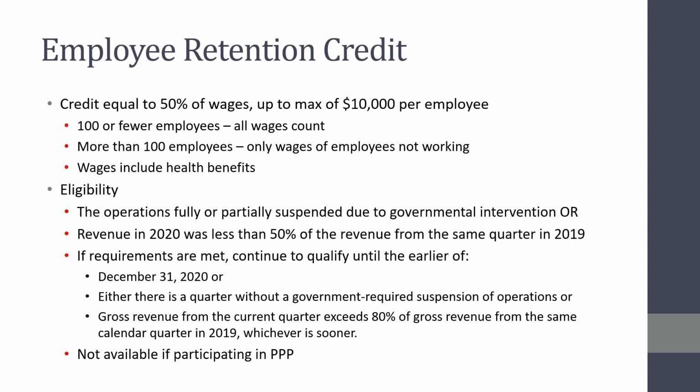The next key provision is referred to as the Employee Retention Credit. Because many businesses were forced to either reduce their hours or close their doors altogether, it's caused some hardships for sure. So as an incentive to discourage businesses from making further layoffs, the CARES Act is providing a new payroll tax credit, which is referred to as the Employee Retention Credit.